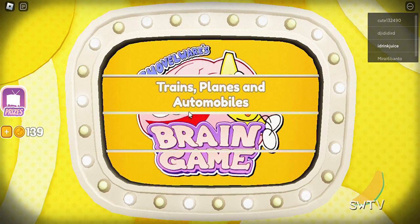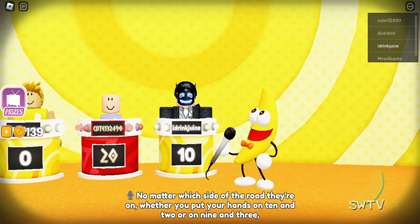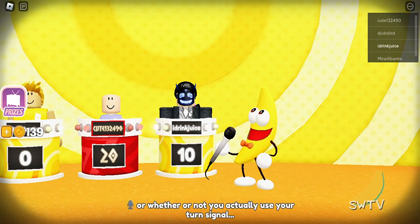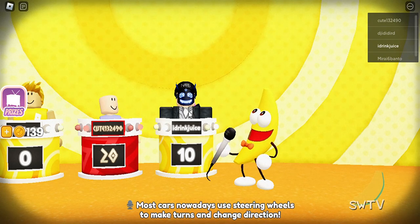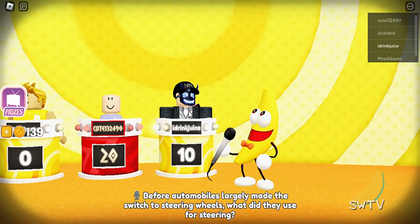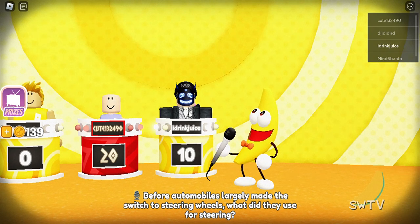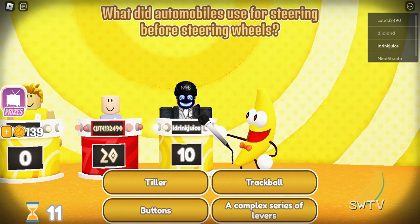Trains, planes, and automobiles. No matter which side of the road they're on, whether you put your hands on 10 and 2 or 9 and 3, or whether or not you actually use your turn signal, most cars nowadays use steering wheels to make turns and change direction. But that wasn't always the case, you know. Before automobiles largely made the switch to steering wheels, what did they use for steering?